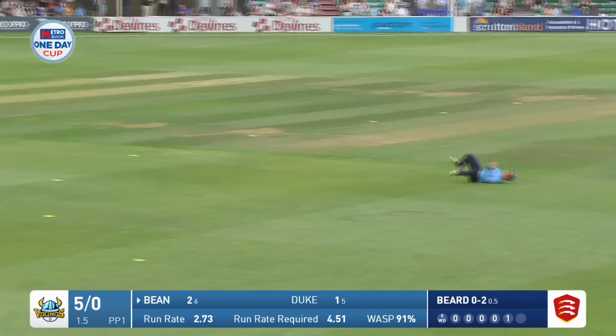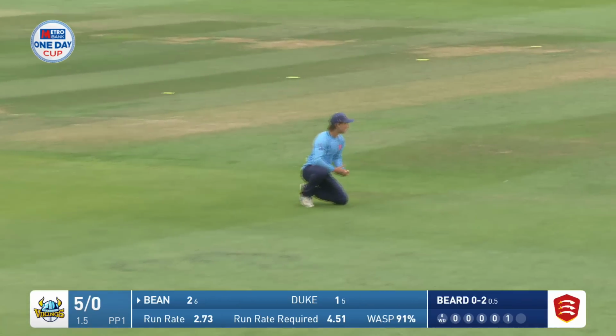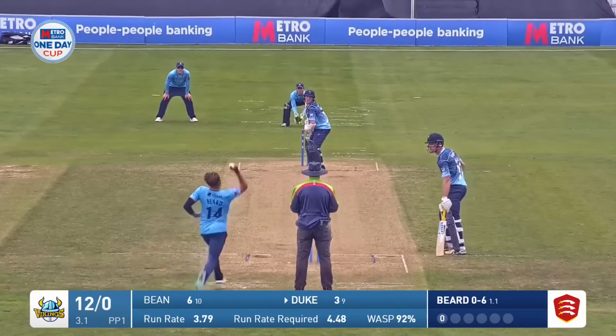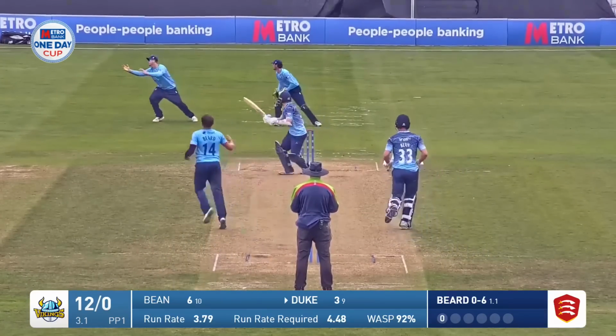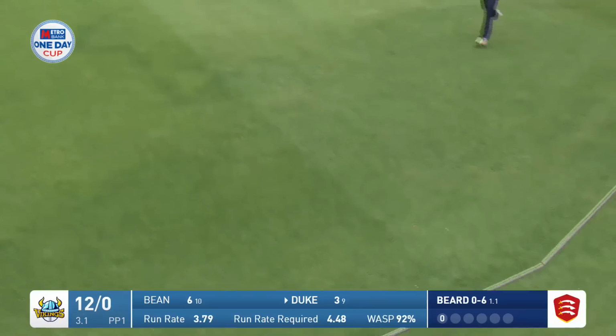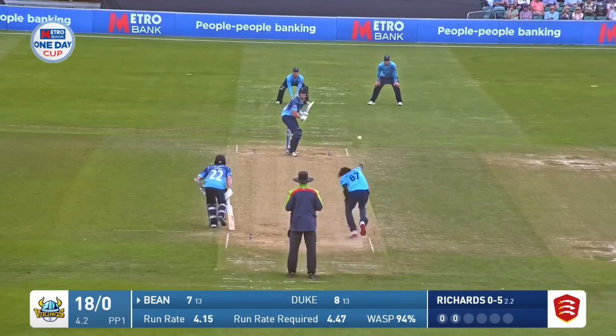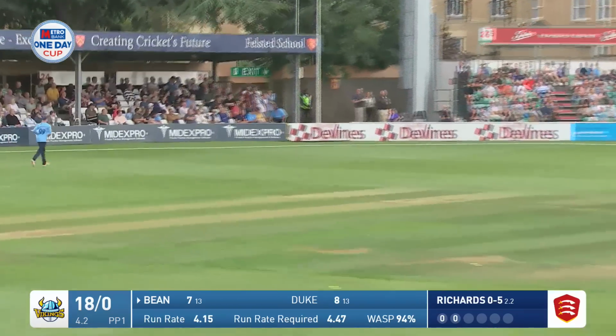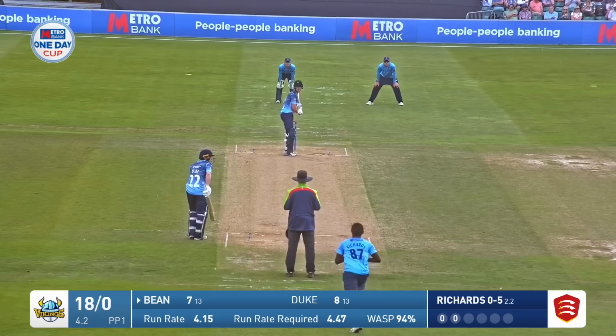To left-hand Bean. Oh, it's carved away. It's a lovely shot. Raced along the ground. It was through backward point before he could even move. Running in down the slope, bowls, and that's edged. A genuine edge, trying to carve it away, but there was no second slip. Richards is in, and he's hit that one uppishly, and that will go away for 4 runs.